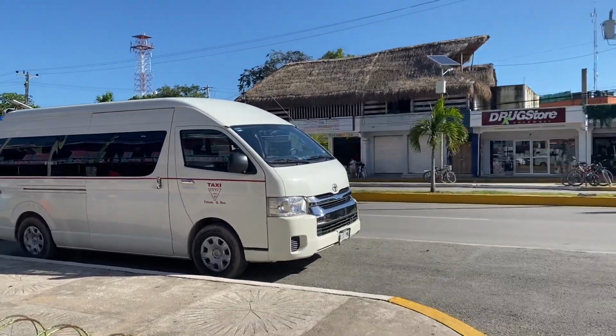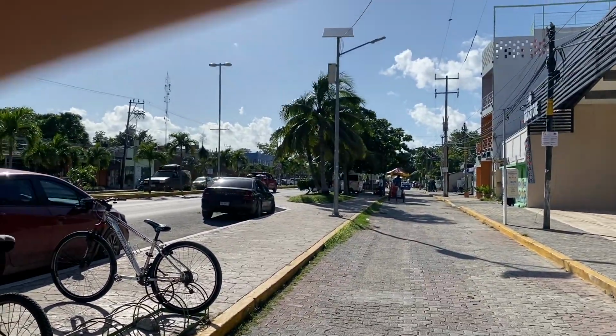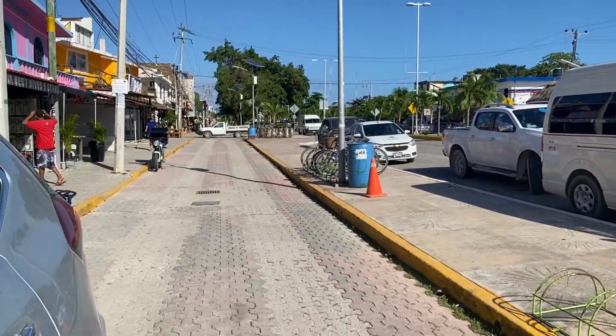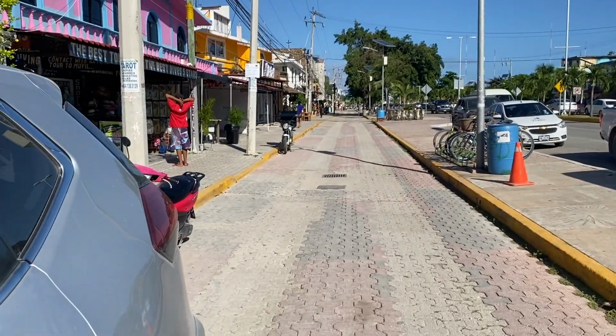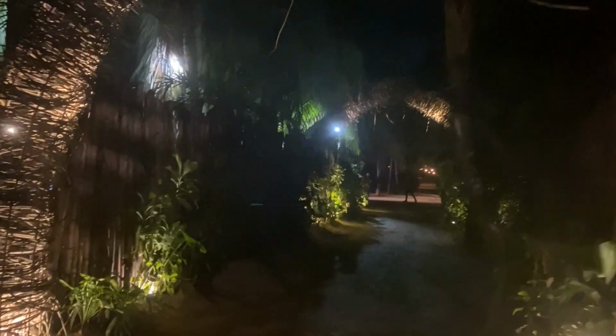So now we're gonna go find some souvenirs. Looks like there's somebody selling ice cream right there. We're just gonna go find some souvenirs. We have to move the car because we're definitely parked illegally. So we're gonna go do that, find some souvenirs, and then maybe go to the beach later. This is so beautiful.